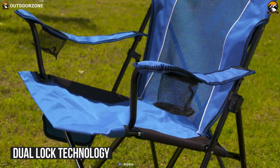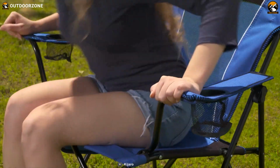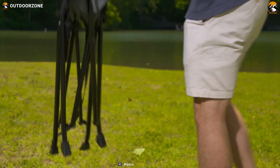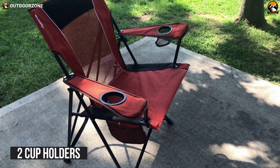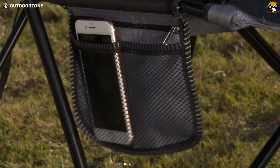It is unique for its dual lock technology that makes sure this chair locks in the open position for maximum seat and back support. With just one push of a button, you can unlock this chair quickly and easily. It has 2 cup holders so that you can enjoy your drinks while lounging. You can also put your small items inside of its zip and mesh pockets, which is amazing for organization.